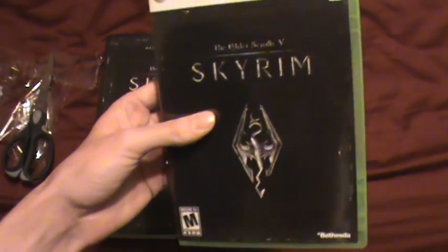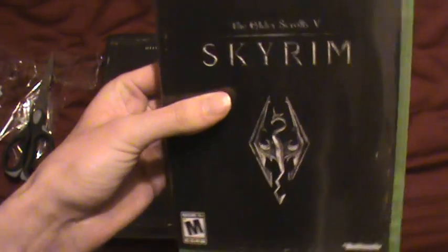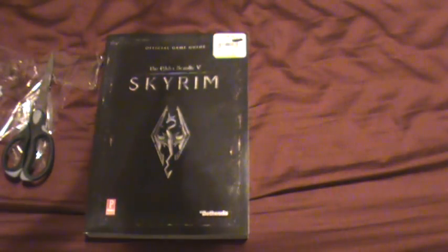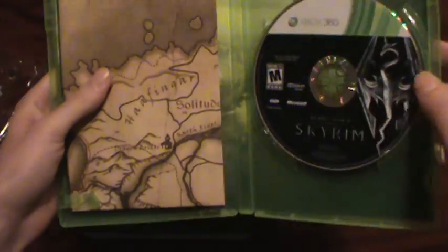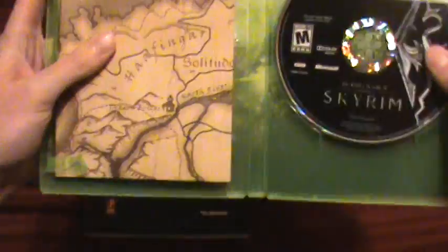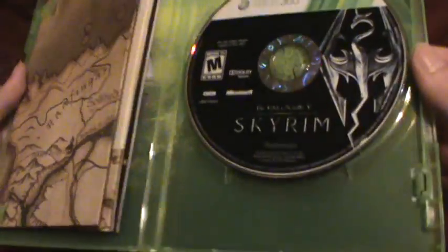So here's the front. Elder Scrolls V. Pretty basic cover. Pretty neat though. So let's, as we always do, open it off camera. I don't expect there to be any codes. And there are not. But here's the inside of the game. And the first thing we notice is that, oh, it's just one disc, huh? Yup, sure enough. Only one disc, which I'm kind of surprised, but there it is.